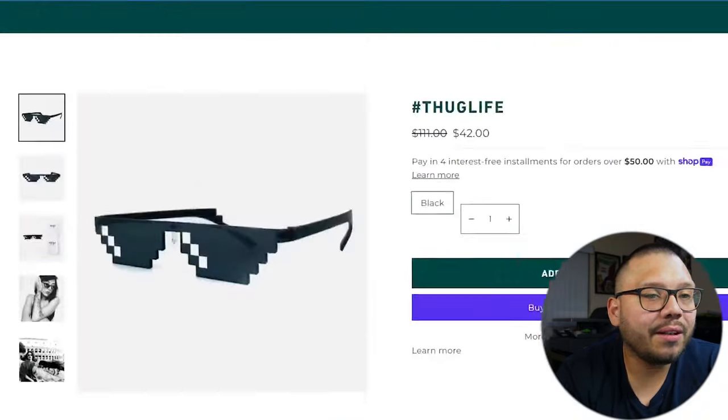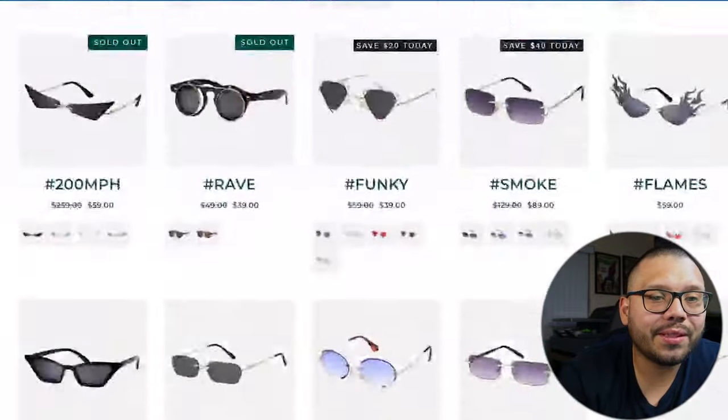I love the images. I love the theme. Everything about this website is fantastic. It's just that one thing that I'm not liking. It's way too long. But aside from that, really well done.